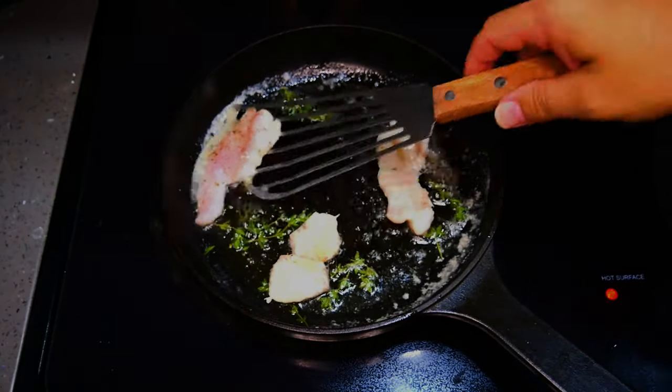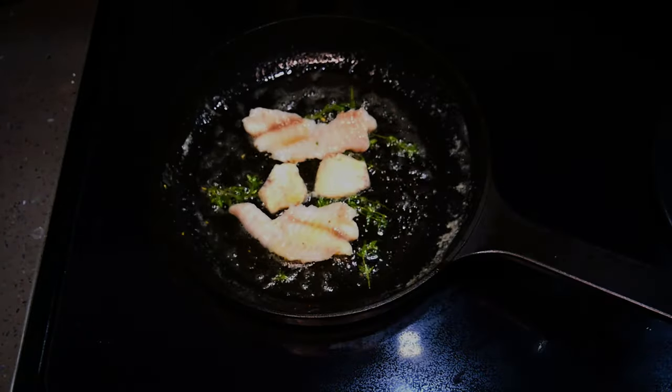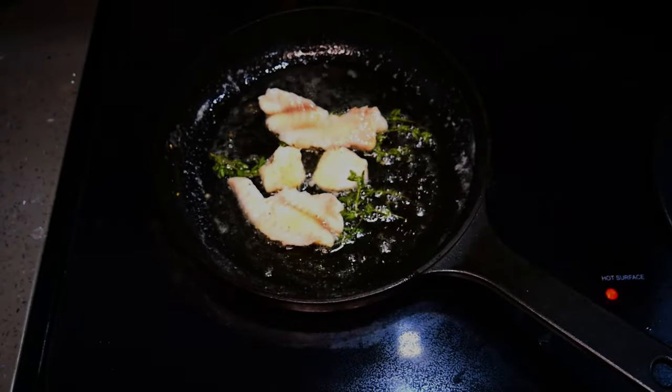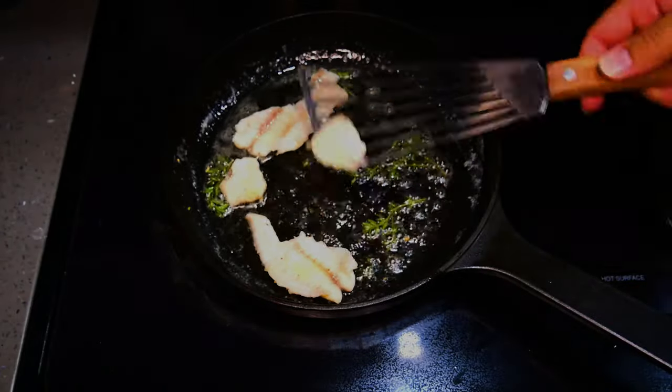I got that fresh thyme in there to throw in a little additional flavor. And then of course I'm gonna baste it with that butter. Just wanna make it as succulent as I can and lend as much of that thyme as I can to the fish. These I will not be finishing in the oven. I'm gonna finish exactly as they are here on the plate.